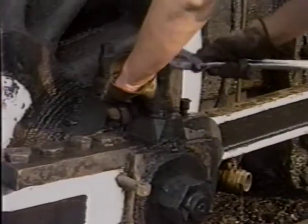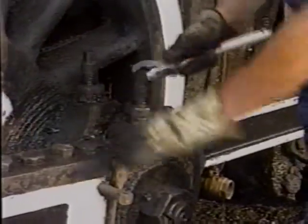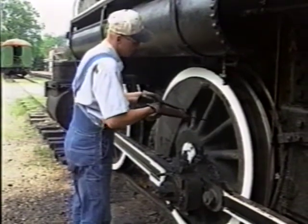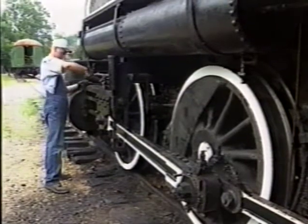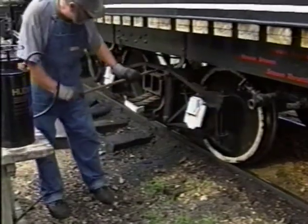This here is greasing your rods. Oh, okay. Better hose these before they dry, Larry.